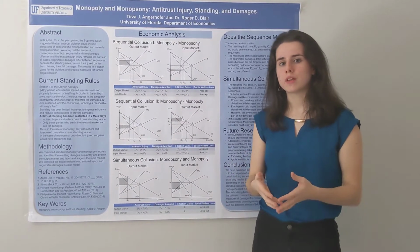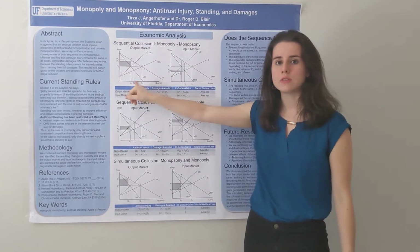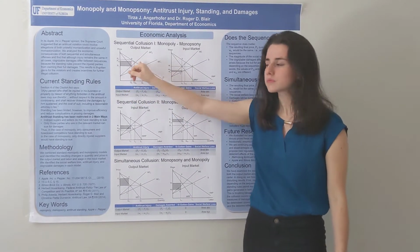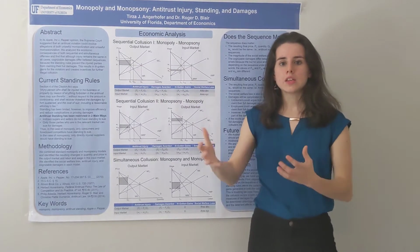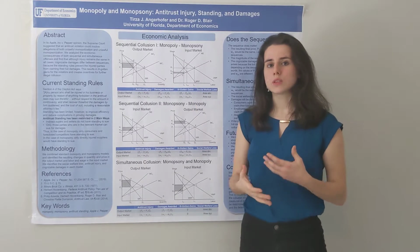So many of you are familiar with a monopoly. That is, a single seller reduces the quantity of goods that it produces in order to raise the price. A monopsony is the opposite of that, in that you have a single buyer. And generally you see this with labor markets.